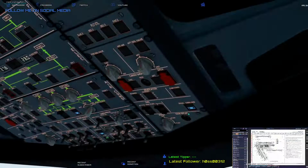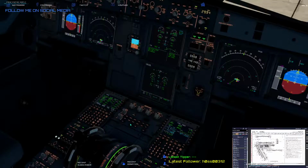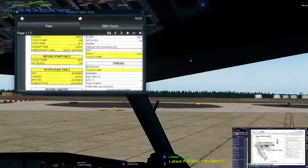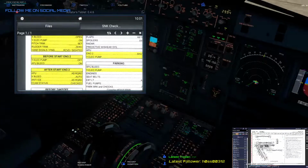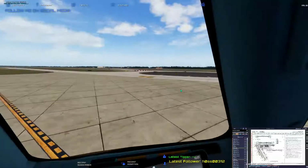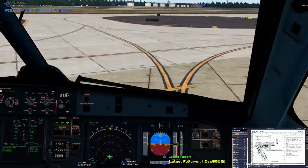Good start at engine 2. Fuel cooling on. After start engine 2 checklist: APU off, cross bleed auto, anti-ice off, ECAM status check. After start engine 2 checklist complete. Okay, clear left side, clear right side. Whiskey Bravo, Whiskey Whiskey.